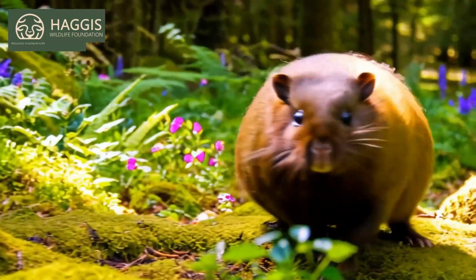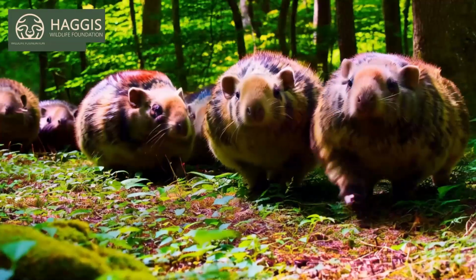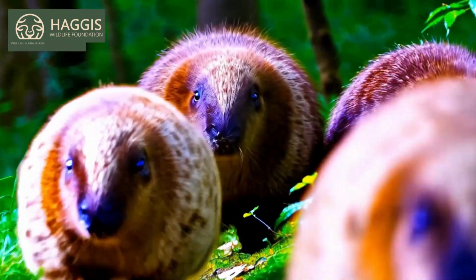Dense water-resistant fur, usually reddish-brown with mottled brown patches, providing not the best camouflage among the undergrowth.